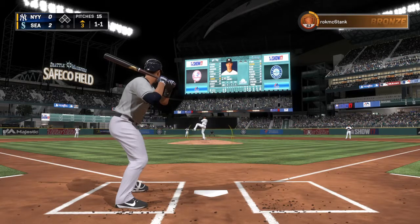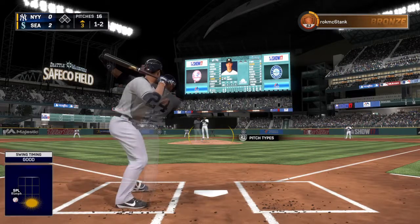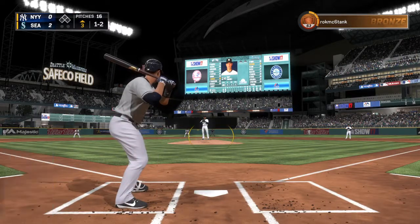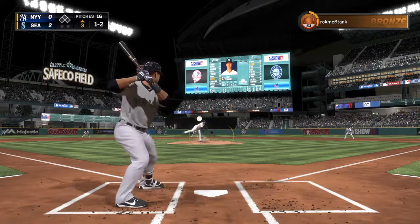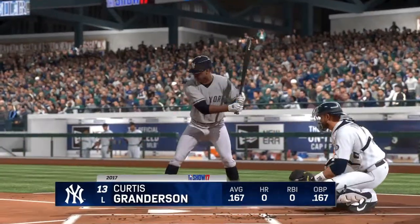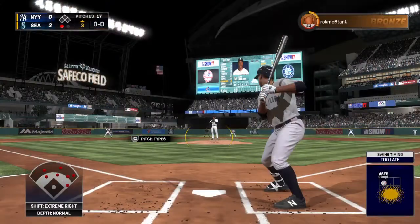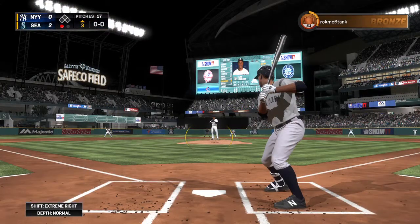Look into Pierzynski, the 1-1. A swing and a miss on a ball that jammed him. Here he comes on a ball and 2 strikes. Swing and a miss on the fastball, and that's the first out. So 1 gone in the inning, and that'll bring up Curtis Granderson. Center fielder number 13, Curtis Granderson.